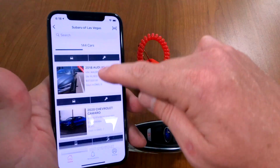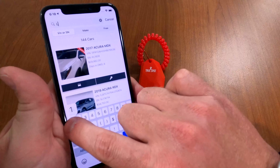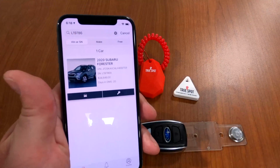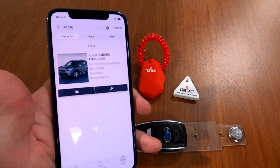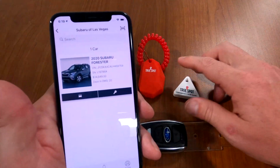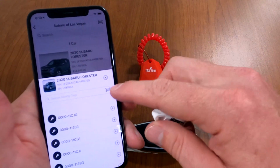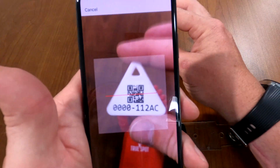Now from here, it's going to show you your inventory feed that lives, but I want to search out a specific one, right? So I'm going to go in here and type it in. So let me find this specific car, and we've got a 2020 Subaru Forester here. Now I've got a button specifically for the car tag and for the key tag, so it makes it very easy to use. So I'm going to touch the key button, and then on the back here, I can either type in a portion of this or I can use the QR code reader.